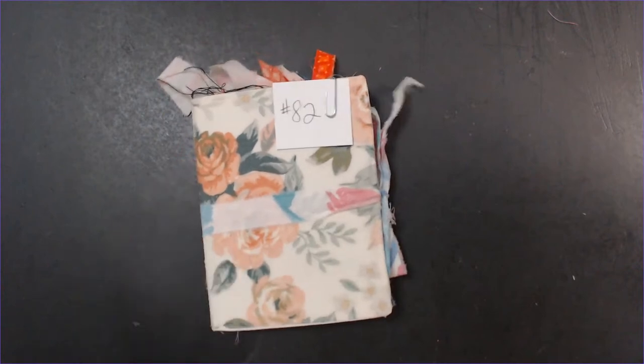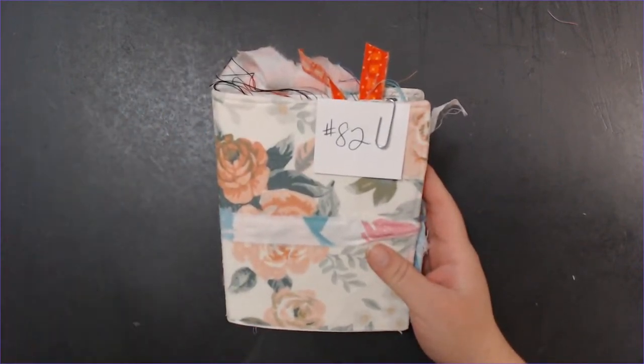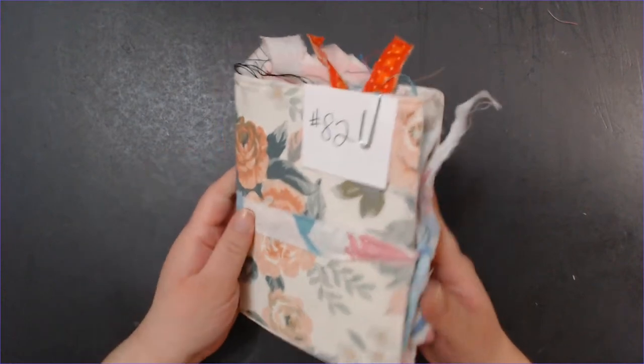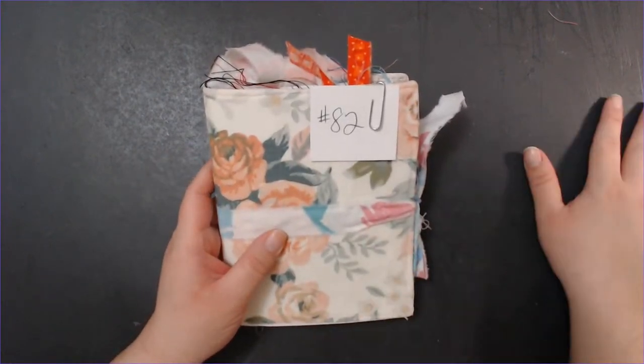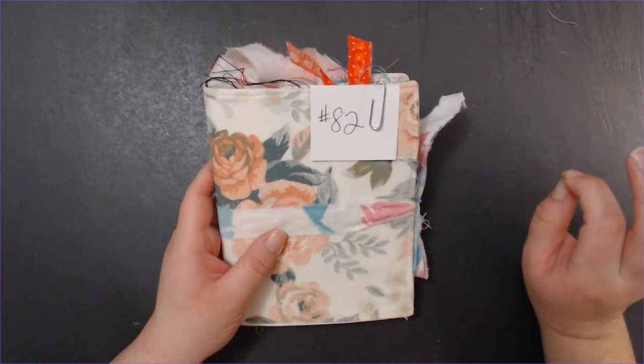Today I am going to be doing a flip through tonight. Tomorrow we'll be back to work on some other stuff. But today I thought I would go and do a flip through of all 10 junk journals that I got decorated. And they are already in my shop.